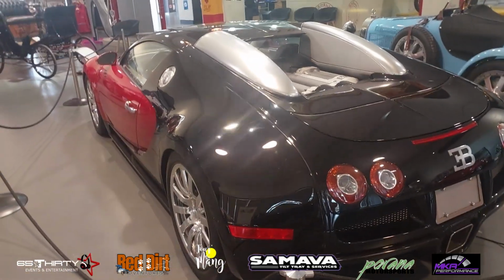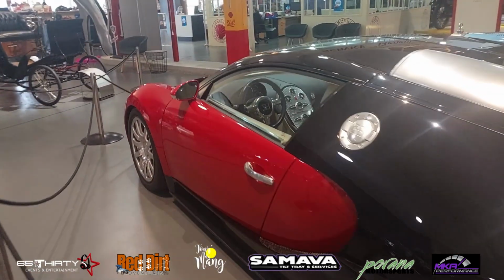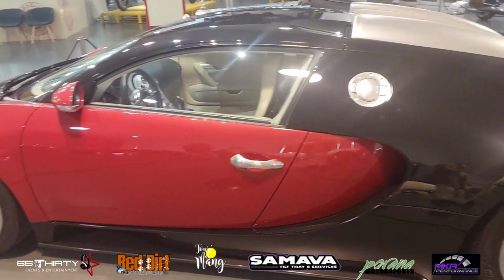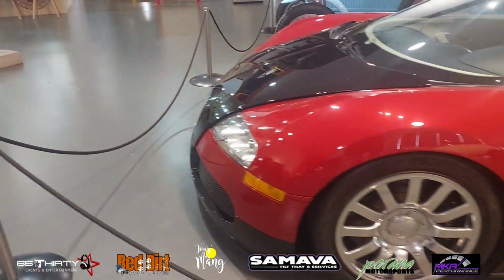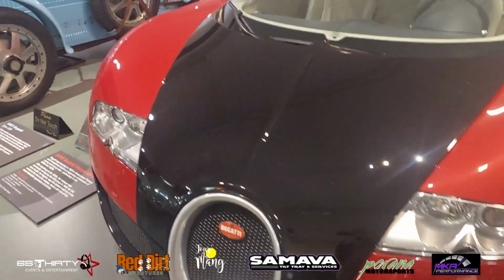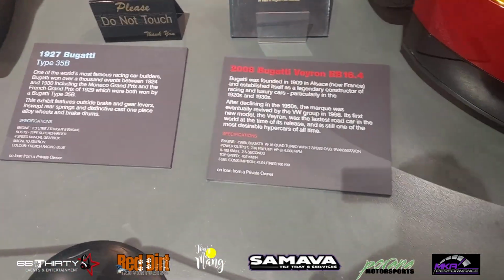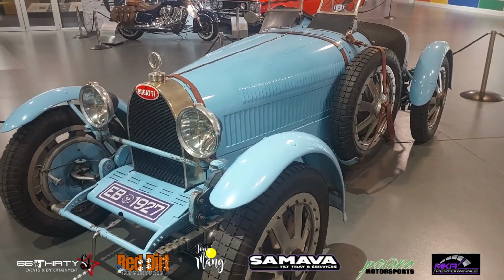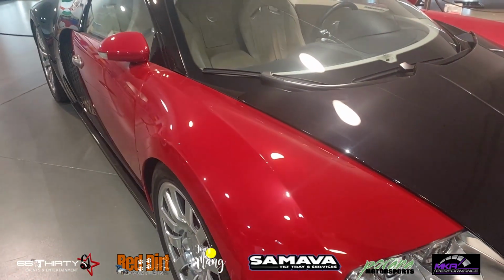Now, it's a Bugatti. I can't ever say I've actually seen a Bugatti. Not up this place, no. They're smaller than I was expecting. (2008) Bugatti Veyron. Oh, and they're both Bugattis. 1927 and a 2008. Yeah.